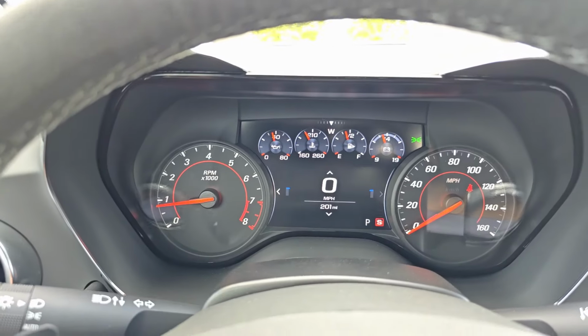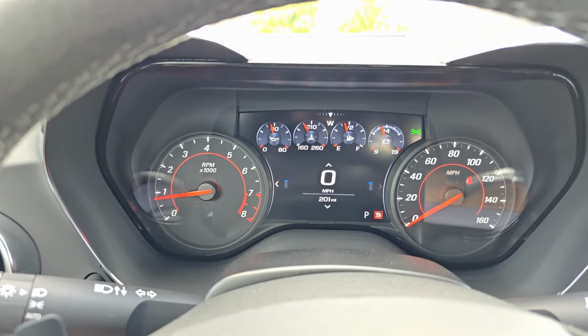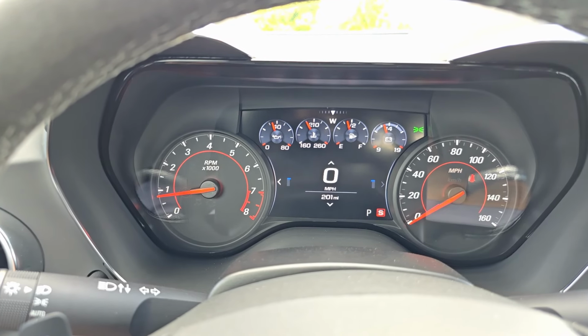So as far as the instrument cluster, it's a combination digital and analog. Actually, it doesn't look bad. On the right hand side, speedometer, left hand side, tachometer.